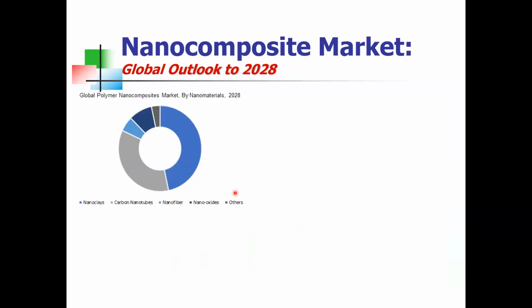And just to show you a little more about that, here's the breakdown by type. So you can see the clays are here. Next up is carbon nanotubes, and then we kind of have everything else.